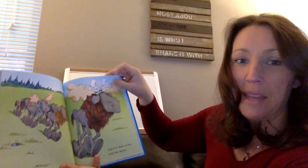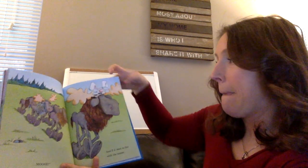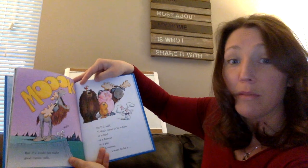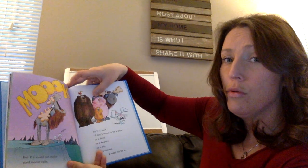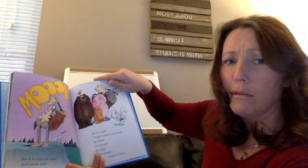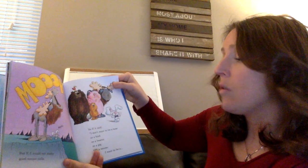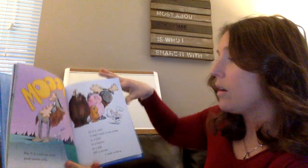You can see him up there at the top, riding on the moose's head. But PJ could not make good moose calls. Here's the big moose. He's saying, mook. And here's PJ. He's saying, moo. Didn't quite sound like the moose. So PJ said, I don't want to be a bear or a bird or a beaver or a pig or a moose. I want to be a possum.